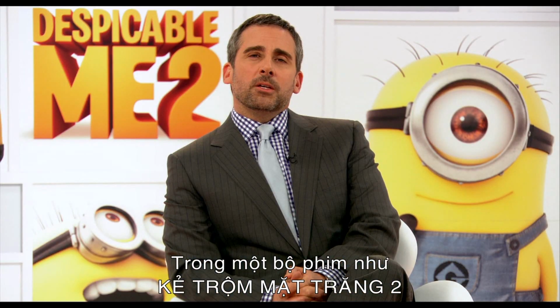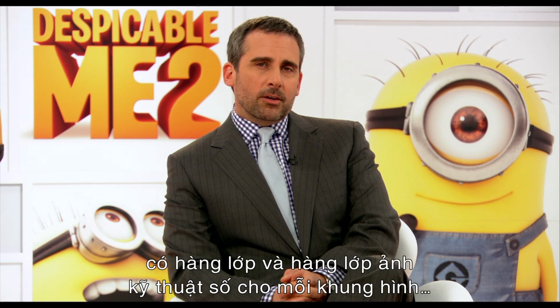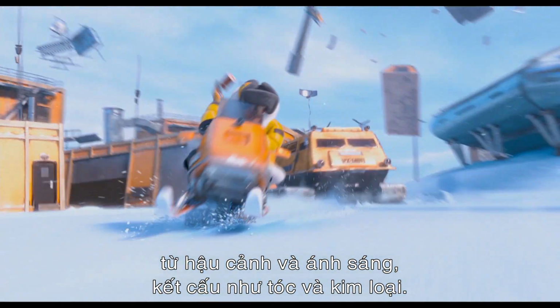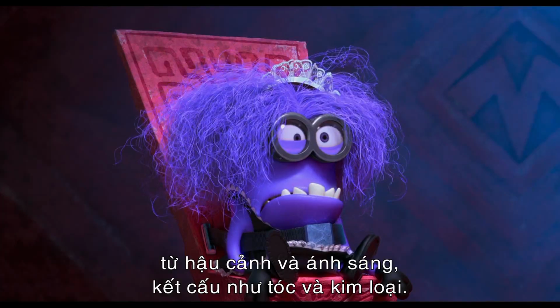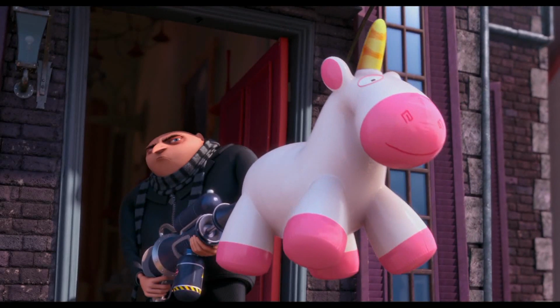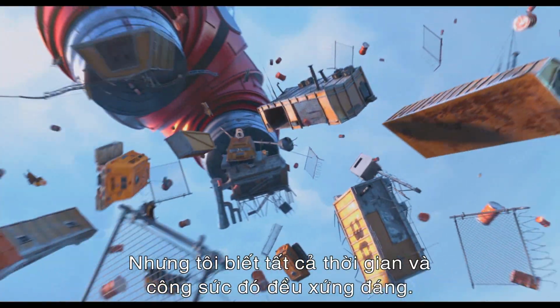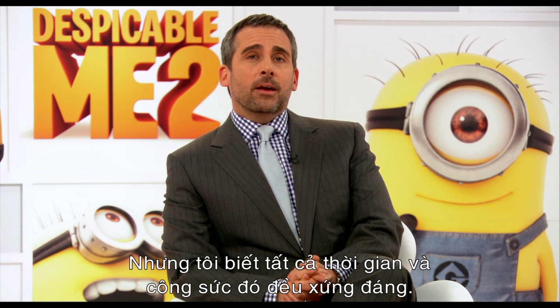In a film like Despicable Me 2, there are layers and layers of digital artwork in every frame of film, from backgrounds and lightings to textures like hair and metal. And all of these artists have to do this work for each frame. But I know that time and effort is worth it. Just look at this.